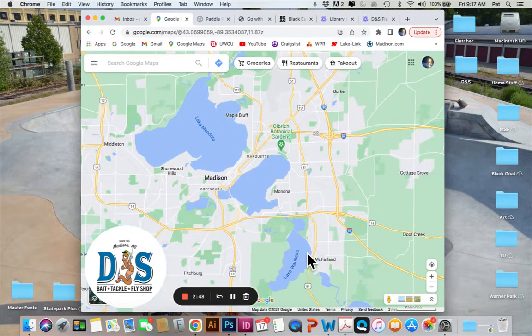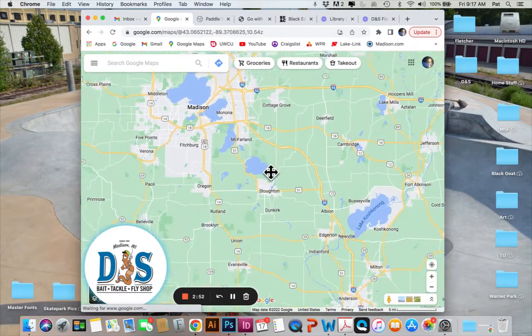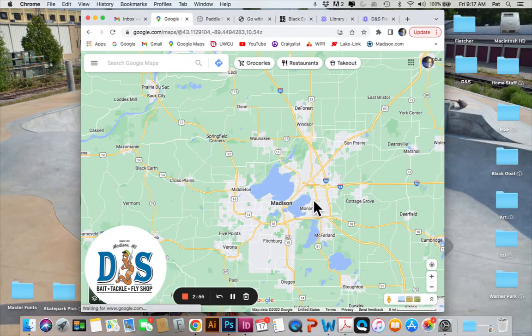Generally around the chain, bluegills are done spawning down here from what I hear in Kegonsa and Waubesa. Monona, they're finishing up, and on Mendota, they're more or less right in the middle of it right now. Mendota is a bigger, cooler lake, so things are always a little bit behind here.